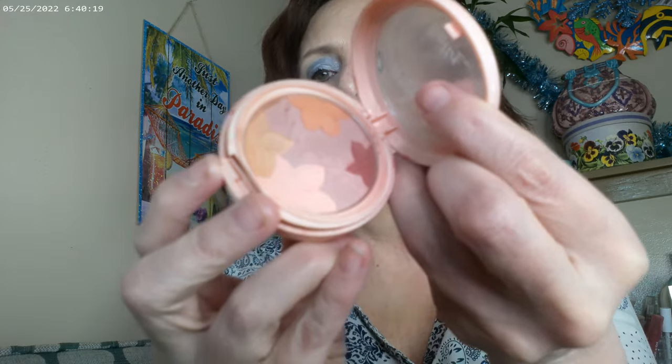I also used the Physician's Formula Mauvy Mattes as well. So this is the powder I put over the cream, in an attempt to get the blushes to stay on my face for at least a little while before they disappear. And I did go ahead and use the Flexitarian by Colourpop as well. I use this as my highlighter today.